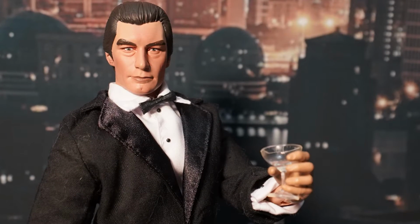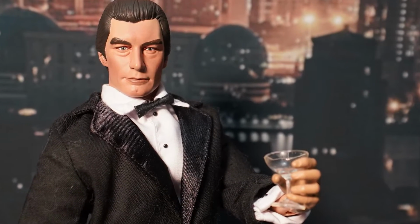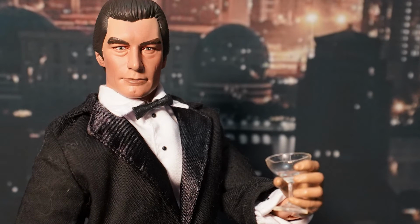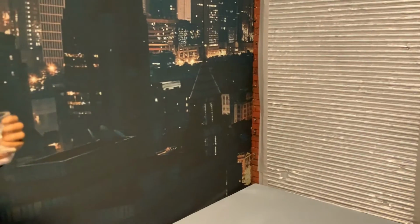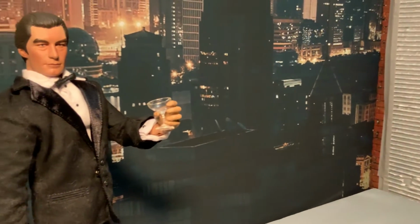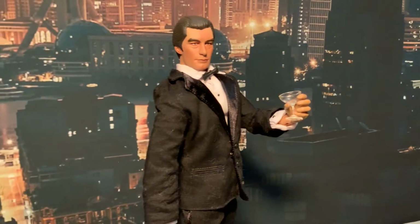So in 1987, Timothy Dalton took over the role of James Bond from Roger Moore. Roger Moore had done 7 films. It was time for a new Bond. He was the new one, a much younger Bond. The Living Daylights and License to Kill were the next 2 films that Timothy Dalton did. And his Bond was a little bit more subdued. And I think his first film was the better one out of the 2.